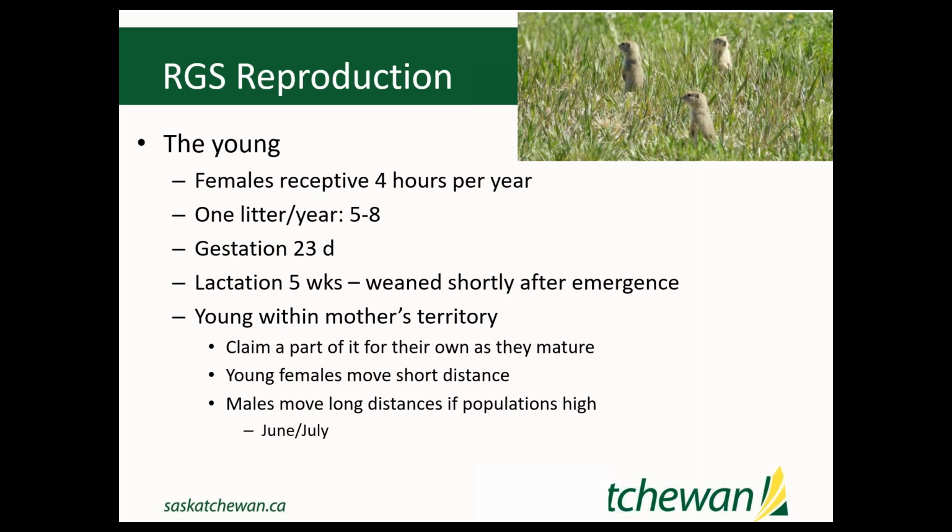Females are receptive for 4 hours per year. So that's not 4 hours per day for several days. That's 4 hours full stop per year. If she misses the boat, then that's it till next year. If the males miss the opportunity to mate with that female, that's it for them for the year. So yeah, they're pretty enthusiastic about accessing females for that 4 hours.